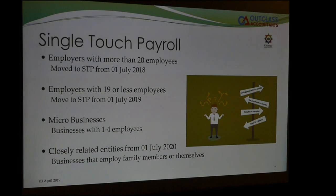Over the last 12 months since they've rolled it out, the tax office has come to realise there's two other groups. They thought it was just going to be clear, 19 and less and 20. And that was the two groups. There's now two other groups that are creeping in.